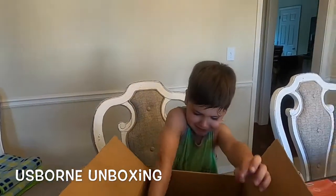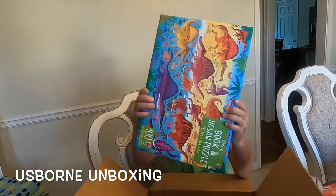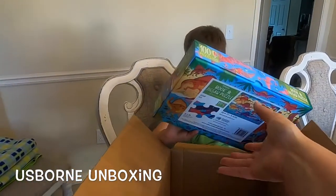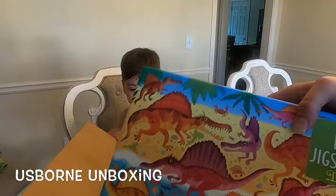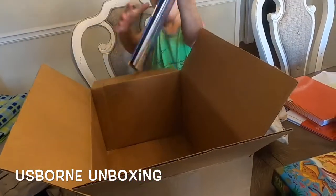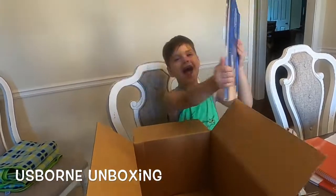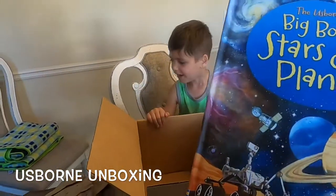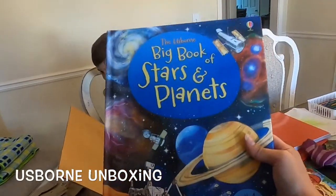Oh yes! Oh, are you excited about that one? Yeah. What's that? A dinosaur puzzle. A dinosaur puzzle and book. So, book and jigsaw puzzle. Oh, be careful. Big books of stars and planets with 4 giant fold-outs.